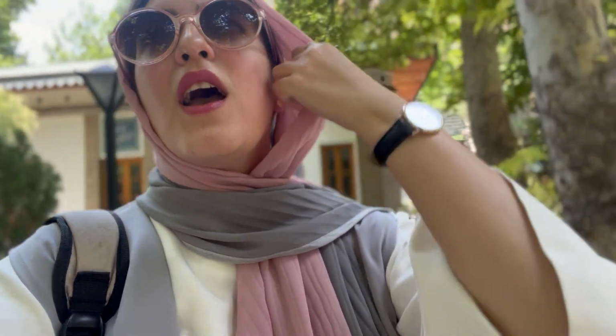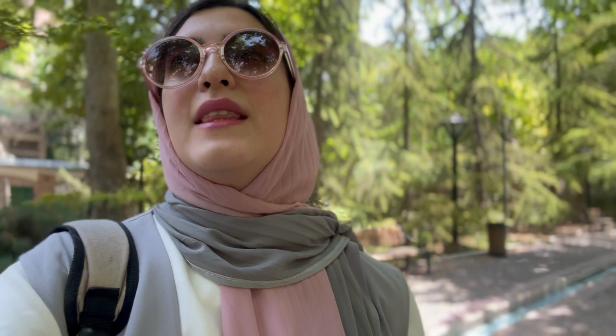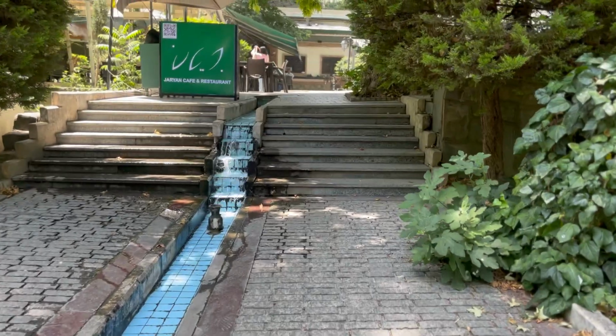And inside this garden, this Iranian garden, there is this wonderful cafe named Jaryan Cafe, and I want to eat something there because I haven't eaten anything since this morning, and I'm really hungry and thirsty, and the weather is so hot, and I need something to freshen me up.